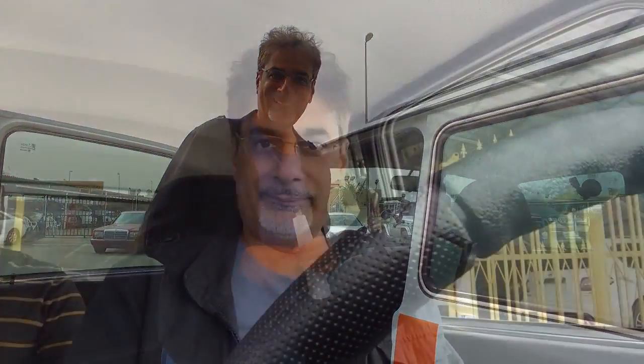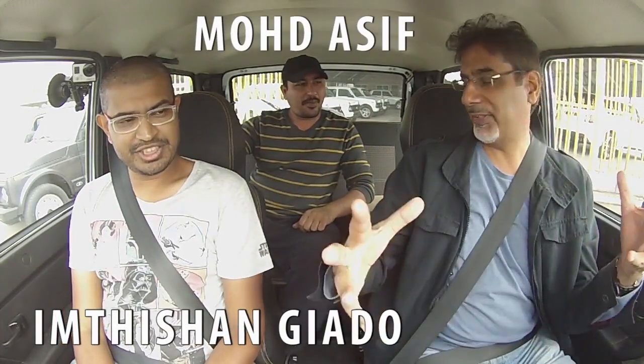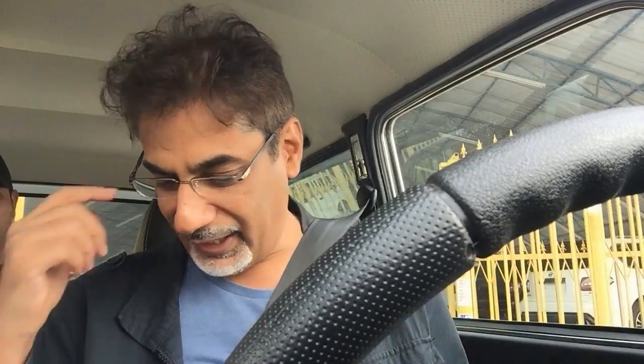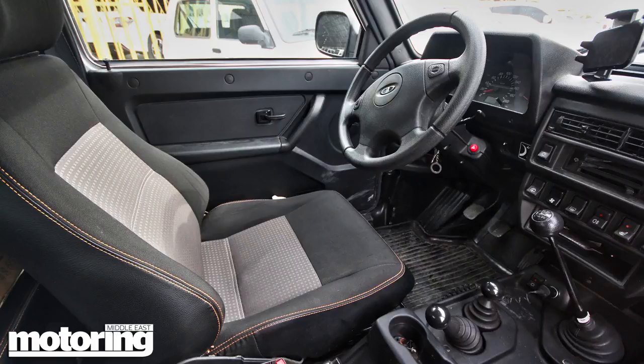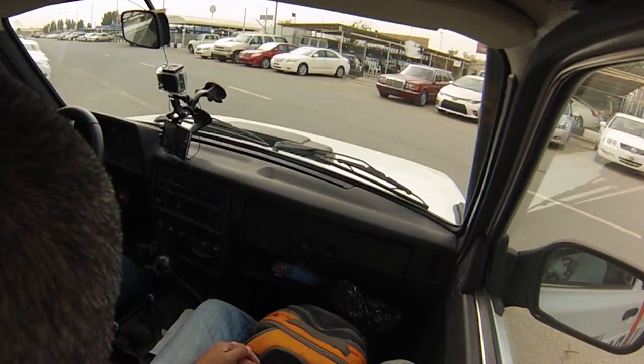Okay, so we are inside the car now and we're joined by Imtishan and also Muhammad Asif, who's a bit of a chaperone. He's going to tell us about the car and how it all works, because there's levers and stuff down there. This is old school off-roading, isn't it? So where the key is in here, clutch down, this is in neutral and should just start. Yes, there you go. Starts up. We've got a running Lada Niva.